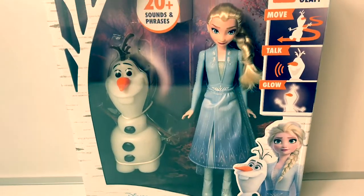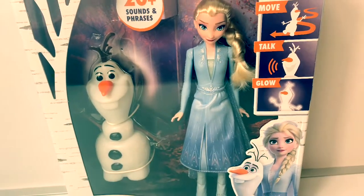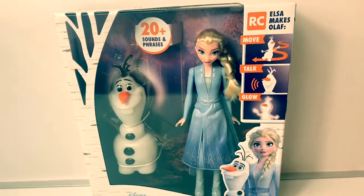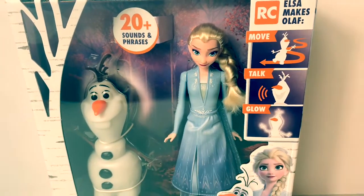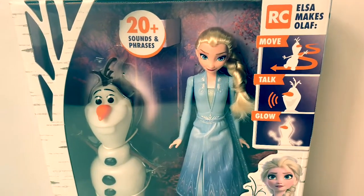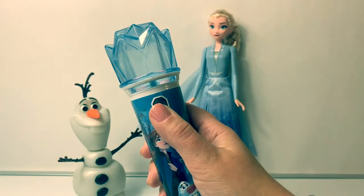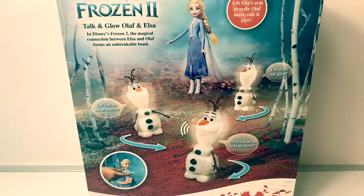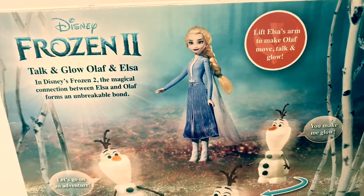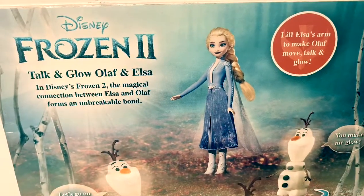Today let's open this new Disney Frozen 2 Talk and Glow Olaf and Elsa! It has 20 plus sounds and phrases. Elsa makes Olaf move, talk, and glow. It's magic. Here on the back of the box, we can see what happens. Lift Elsa's arm to make Olaf move, talk, and glow. Talk and glow Olaf and Elsa.